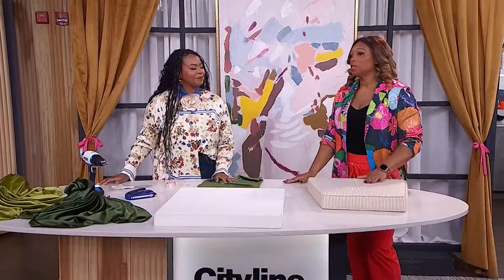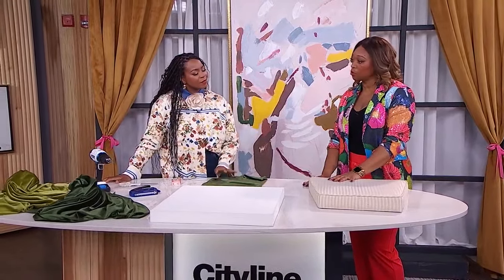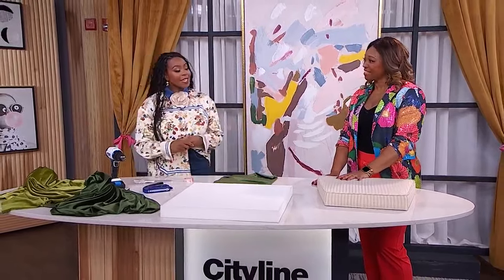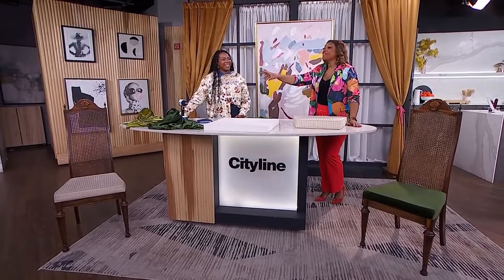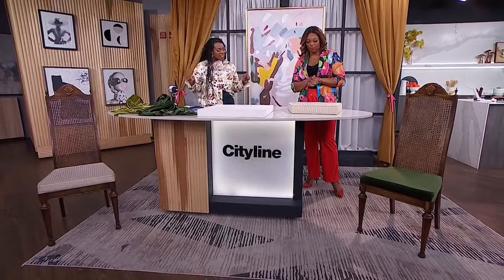Fair. Okay. So let's talk a little bit about the steps we need to take to recover. These are actually my own dining chairs from home. You did this? Yes. Let's show them. The before is over there, and I think most people know these chairs because they're in my parents' dining room right now. So you wanted to give them a little zhuzh. I wanted to give them a little zhuzh, kind of elevate it a little bit.